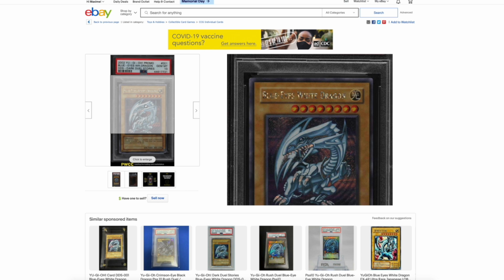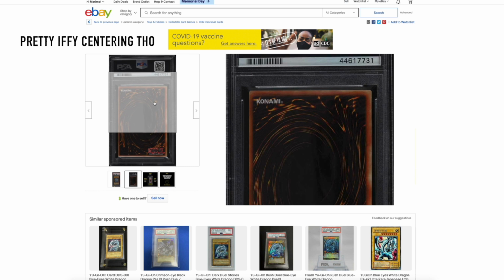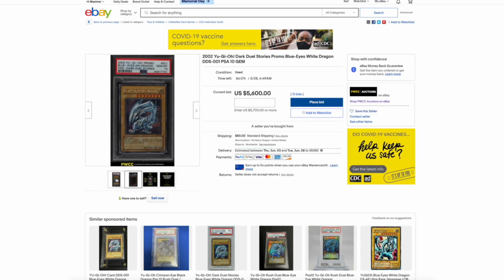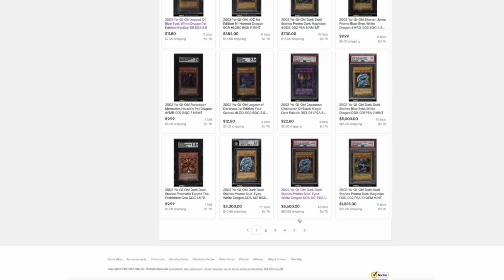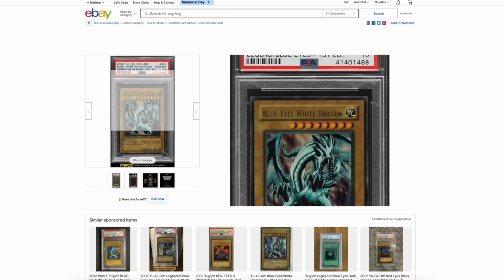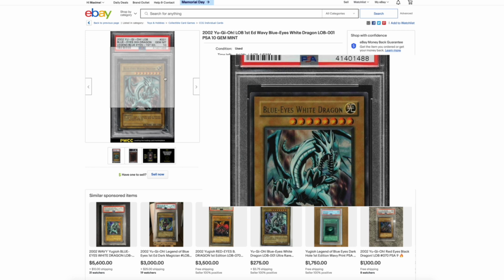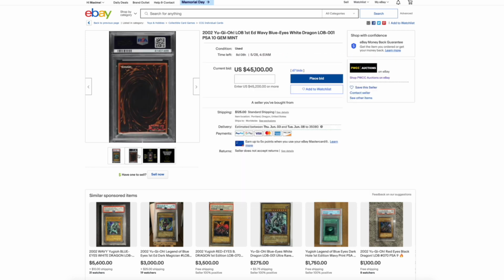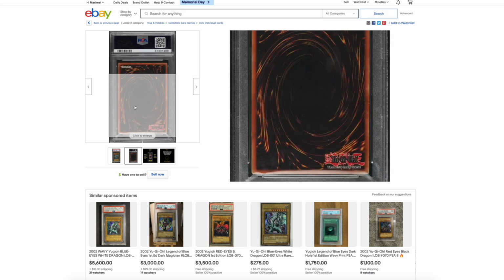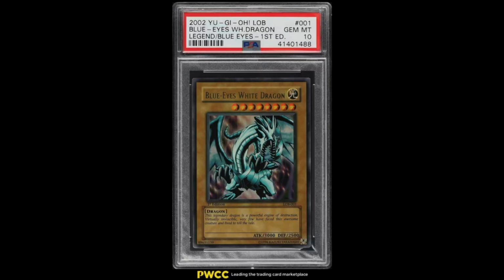So let's check out this DDS. Doesn't look too horrible, not like the SDK. So let's see. And where was the LOB guy? Oh, here, PSA 10 LOB. Wow, this guy has some whitening, it seems. That top right corner right there. Ooh, yeah, that left side. Do you see that? This here? Yikes. It's not as weak as the SDK, but it's still not a very strong card.